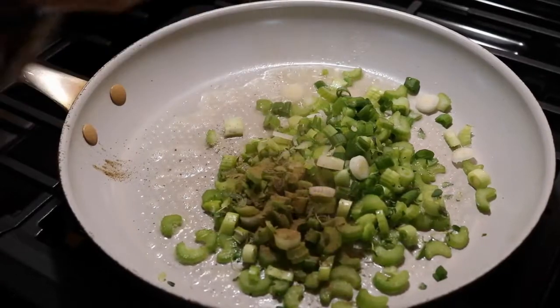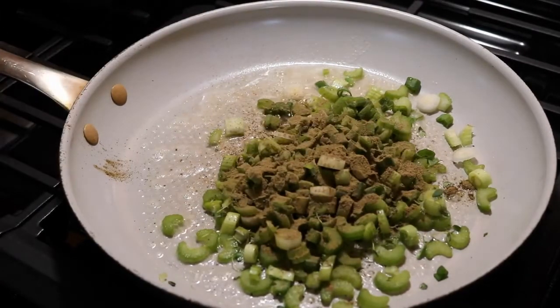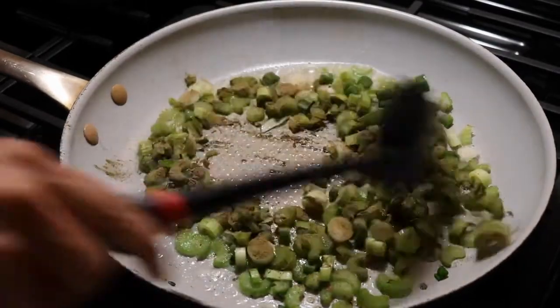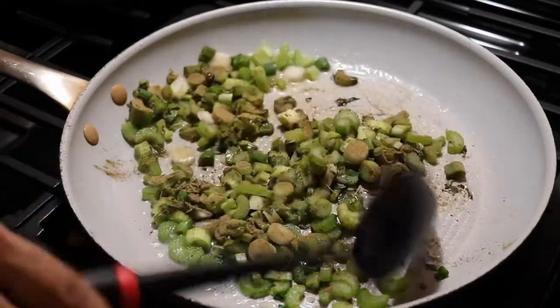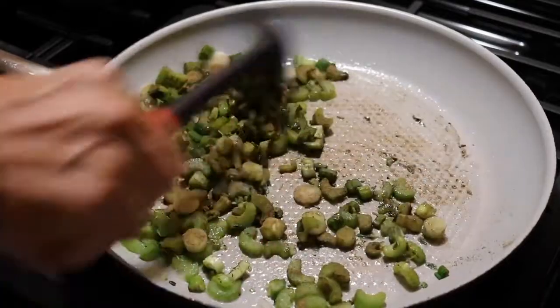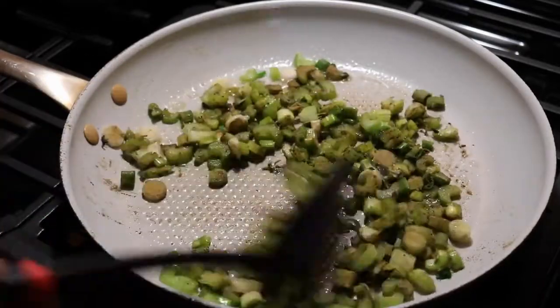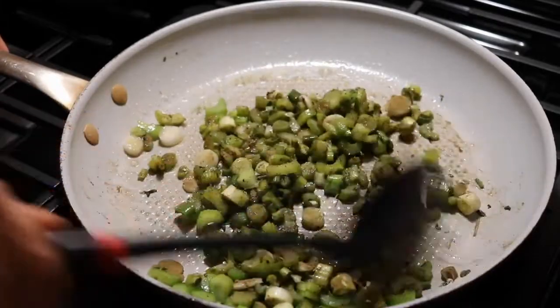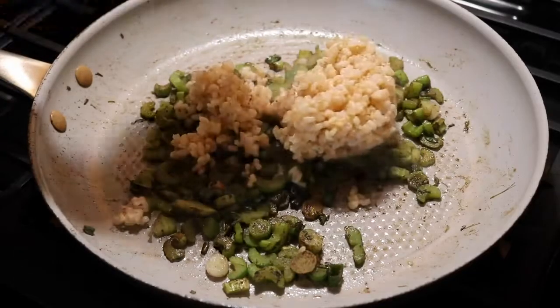I'm also adding some poultry seasoning, and don't worry, poultry seasoning does not contain any poultry. It is the seasoning used to season the poultry. So when you add it to a dish like this, it adds an element that is reminiscent of a dish that would have chicken in it.